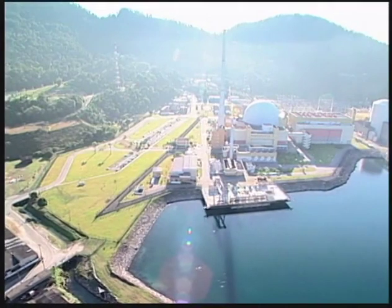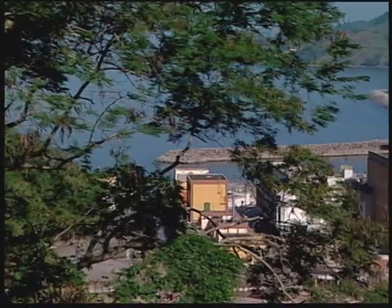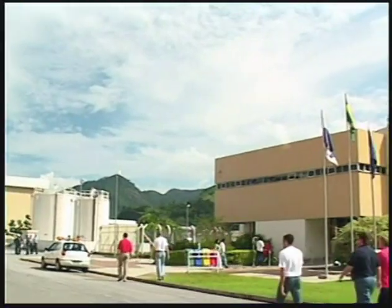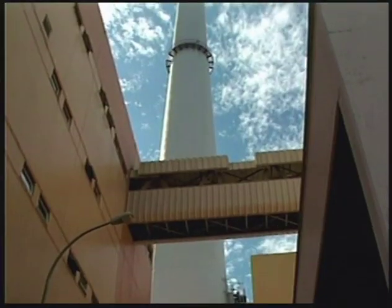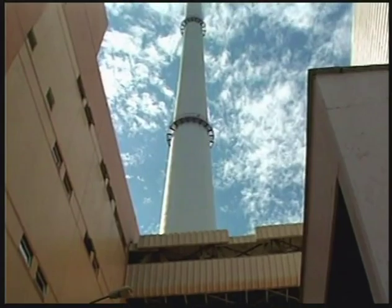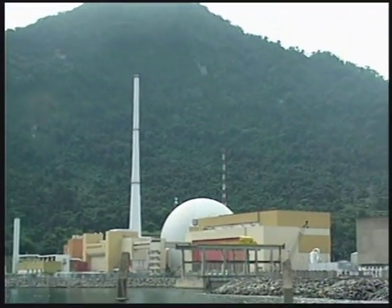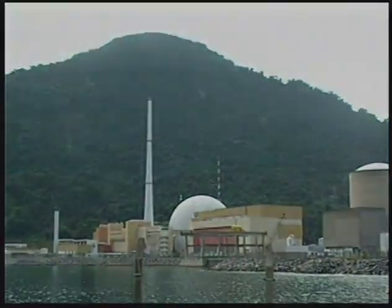Unlike other power plants, a nuclear power plant is not dependent on rainfall to regulate its energy production, nor does it rely on incinerating raw materials that emit harmful polluting gases into the atmosphere. A nuclear power plant takes up little physical space, but generates enormous amounts of energy with no pollution, as you are about to see.